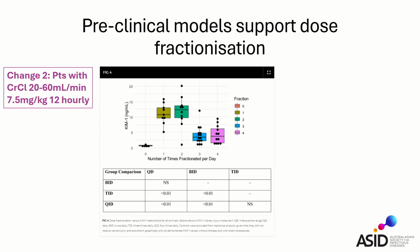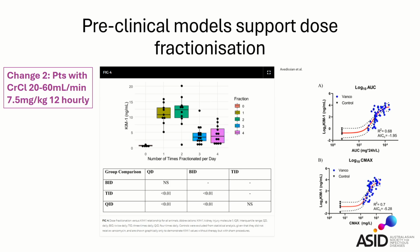And the number of times the dose has been fractioned per day along the x-axis just shows that the kidney injury molecule decreases with increasing number of dose fractionization. Which, even though it doesn't actually support BD dosing, it probably is overall supporting a reduction in Cmax as one of the drivers of acute kidney injury, and that's maybe shown better in these graphs where the KIM1 has been log transformed, and you can see down the bottom that as the Cmax increases, KIM1 as a marker of tubular injury increases. And so that's why we've gone with the 7.5 milligram per kilogram dose 12 hourly instead of the 15 milligram per kilogram per dose once a day. Also so you can look smart.